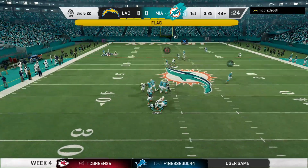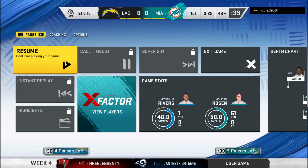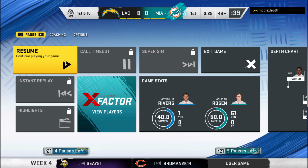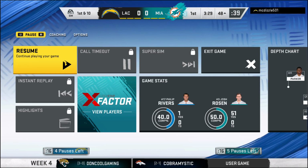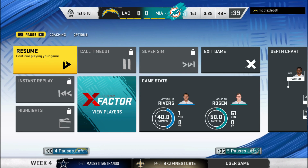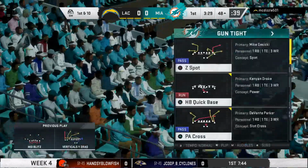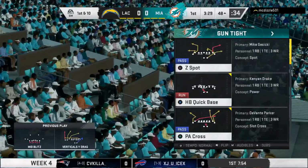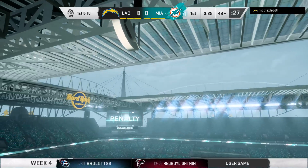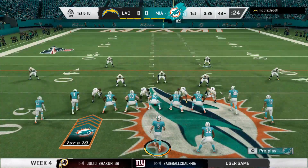Out of the gun, here's Josh Rosen. And he's taken to the ground, but he was pulled down by the face mask. Here come the flags, and I believe this is going to be a 1st down. After the penalty, a fresh set of downs. It's 1st and 10.